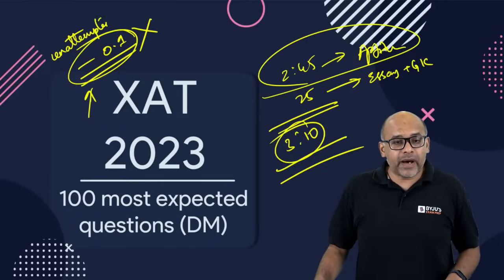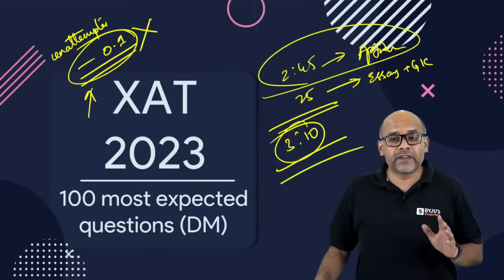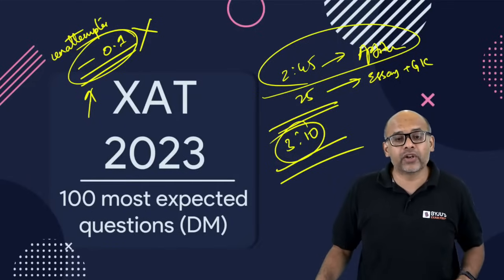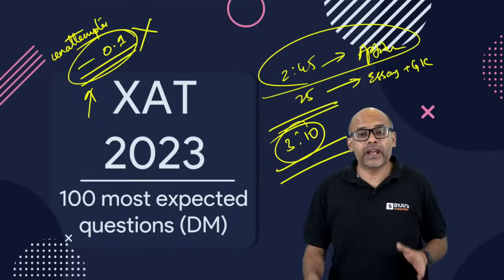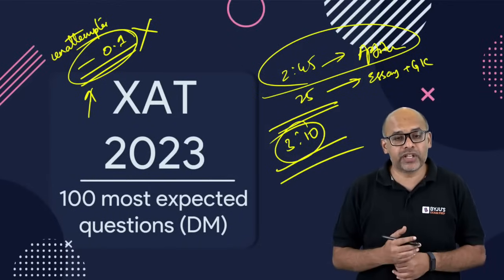XAT cutoff for XIMR, Sachin, we will have to wait and see the difficulty level of the paper. Based on that, I can talk about the cutoffs. Right now it's difficult to say what score would give you, but again, percentile wise it will not change much.